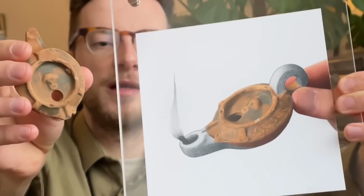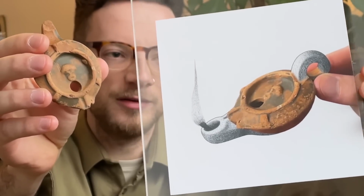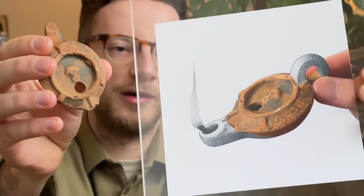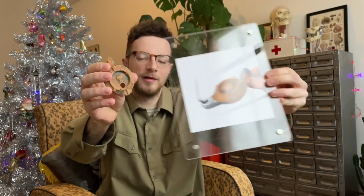So I've produced a little reconstructive illustration here showing how the rest of it would have looked. So it's got the nozzle there and the handle. So the fact that it had a handle means that it was a really convenient portable source of light for the Romans.